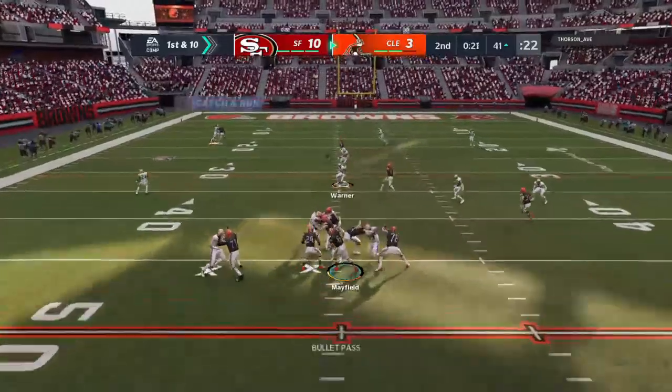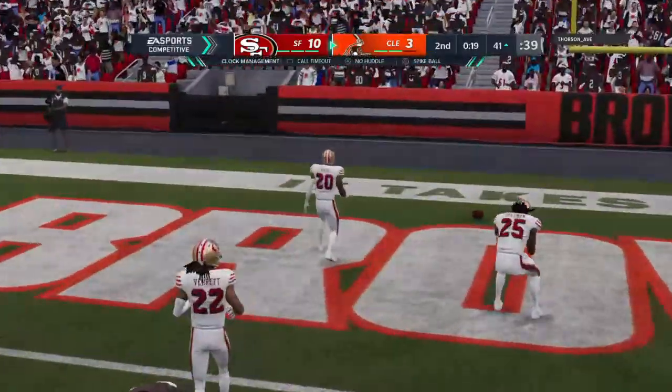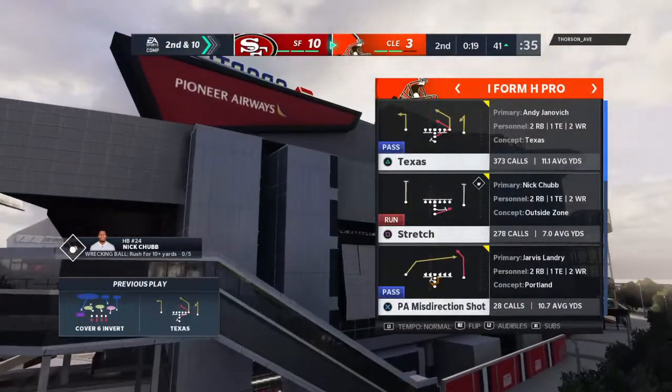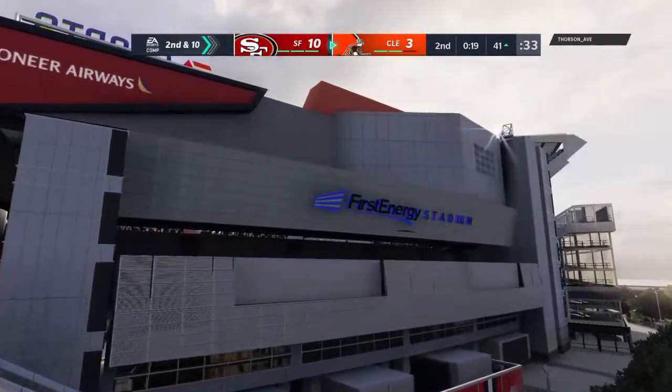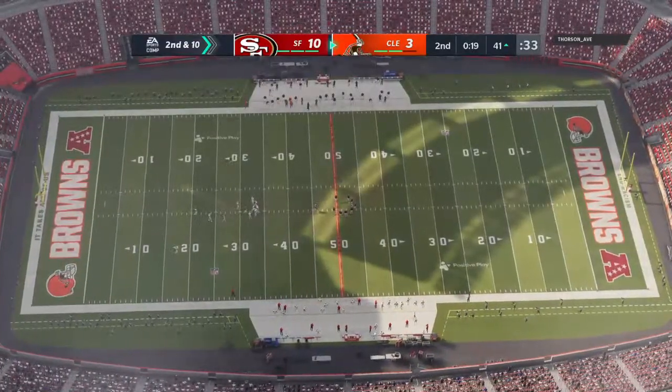Mayfield looks to throw. He'll let it go deep for Beckham. And that is incomplete. He couldn't hold on through the contact. Brings up 2nd down. Well, I think that was good strategy there, trying to go right back to him after the last completion. But this time, the defense was all over him, and they got there to break that one up.